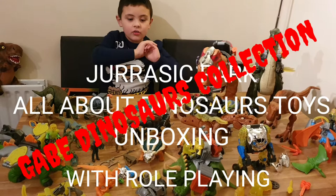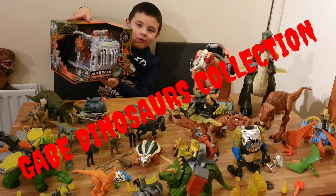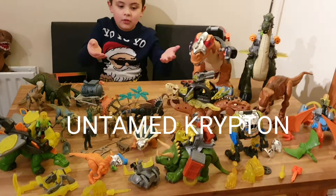This whole stampede of dinosaurs. It's my Jurassic Park, and we also have a toy from Smyths Super Stores. We are going to be opening it today. And if I had a Jurassic Park, this is what it would look like.